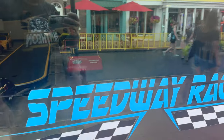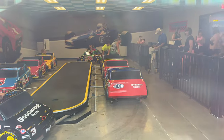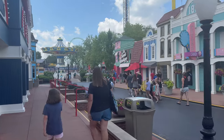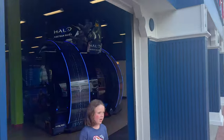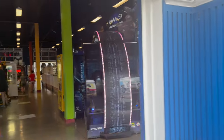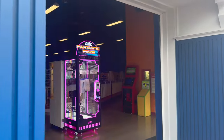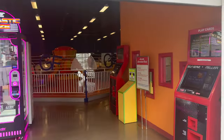How cool is that? This is inside. That's really cool. A lot of uniqueness here. A lot of uniqueness. Nice little arcade. Love it. Oh, there's rides in there too. Rides in the arcade. That's pretty sweet.